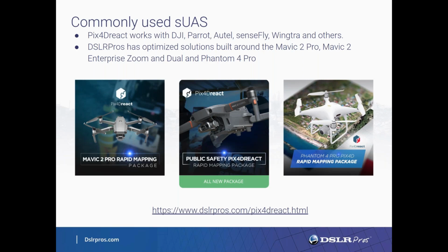So now that we've talked about the hardware, let's get into some of the fast mapping use cases and learn how agencies are using these exact solutions as force multipliers. Angad, do you want to start us off with some use cases?